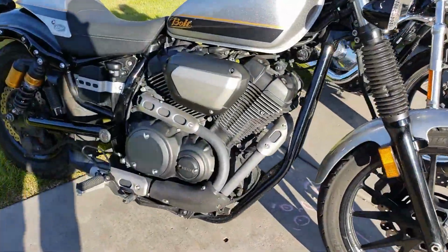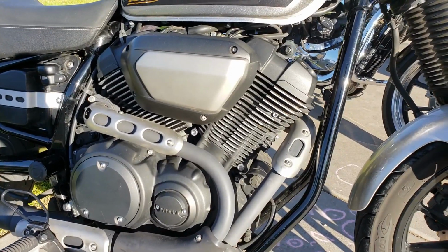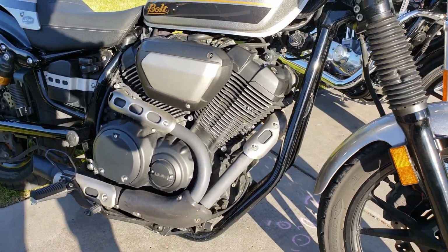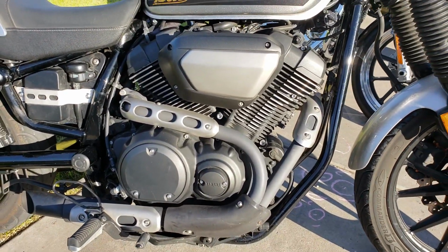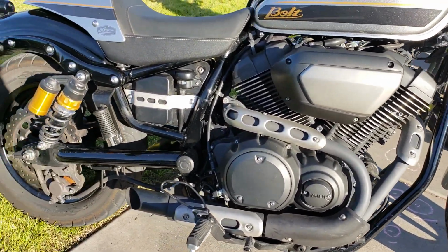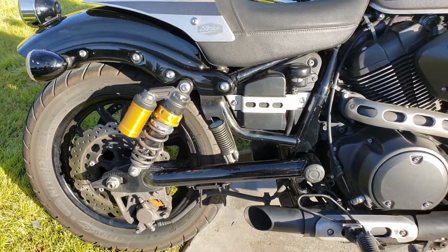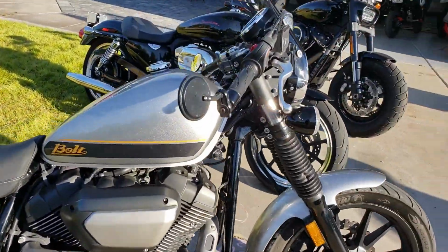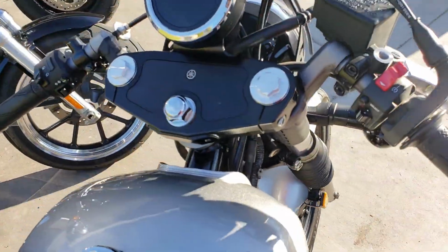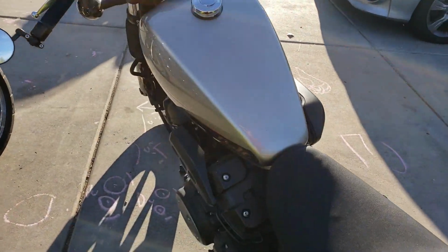Let's do a comparison of the engine. So there you have the Bolt. Is it 950? I don't even remember now, you guys. But yeah, there's the engine on the Yamaha Bolt. Nice, blacked out. You got the 2-in-1 exhaust. Sorry, you guys, this one's pretty dirty. You got the C-Spec, so it comes with the shock reservoirs, Cafe Racer style. This one's got about 12,000 miles and some change. They do a great job with the retro tanks on these.